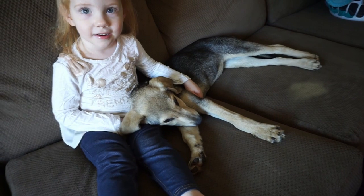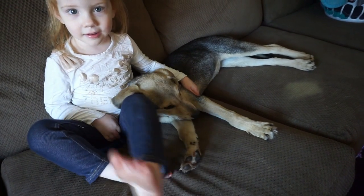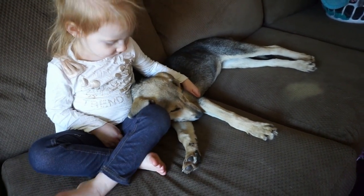Here, let me set the camera down so I can actually talk about her, because it's hard to hold this thing and talk about her at the same time. So Ellie is the best dog I have ever been around or met in my life. You know how older dogs are lazy and they just lay around and they're really sweet and loving, and it's that personality in a puppy. She's not hyper, she doesn't jump, she doesn't bite, she doesn't do anything mean. She's the complete opposite of Pongo.